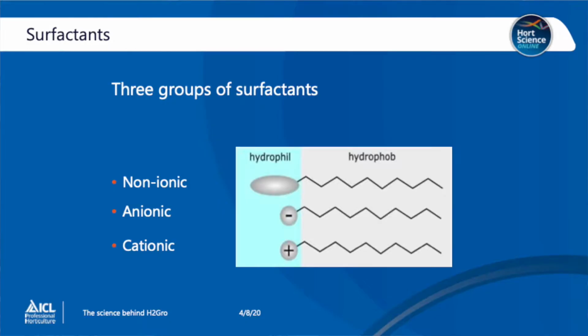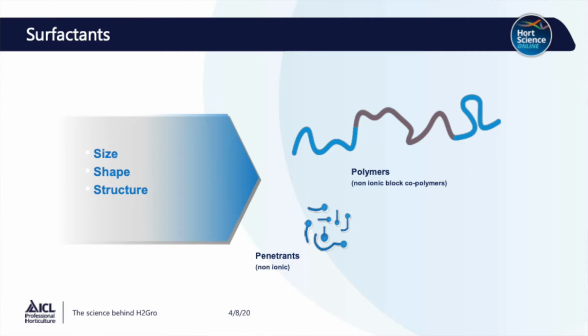We have here three groups of surfactants: non-ionic, anionic, and cationic. The anionic has a negatively charged hydrophilic end. The cationic has a positively charged hydrophilic end. The non-ionic doesn't have a charge to it. And it's the non-ionic surfactants that we use. It's for a multitude of reasons, but predominantly it's because they don't have a phytotoxic effect at the rates that we prescribe.